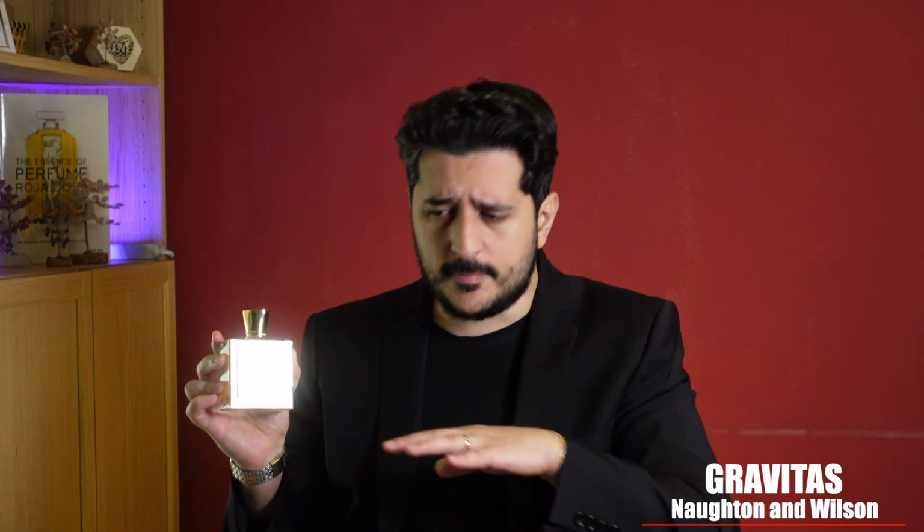Gravitas Pour Homme is really interesting. It's a fougère. I'm personally not the biggest fan of fougère, as I like more oriental kinds of fragrances, but this one is a fougère really well done, so I really enjoy wearing this. We have a really citrusy top with mandarin, lavender and bergamot, lots of spices in the heart with cardamom, coriander and pepper, and a solid base with patchouli, oak moss, vanilla and some ambergris as well.